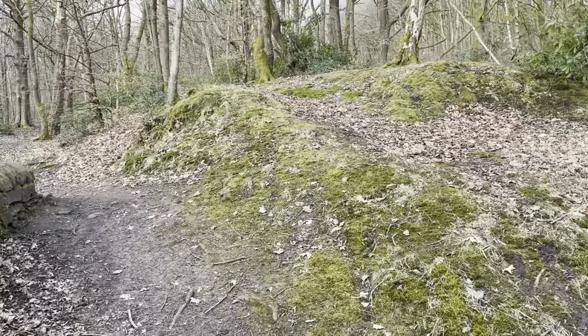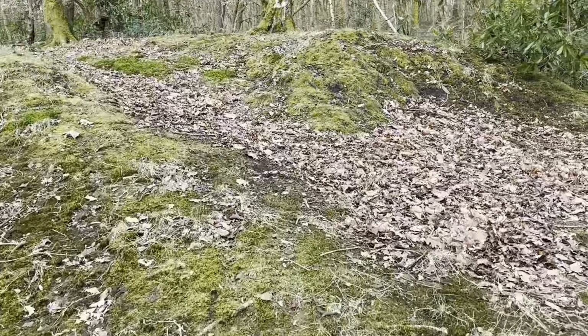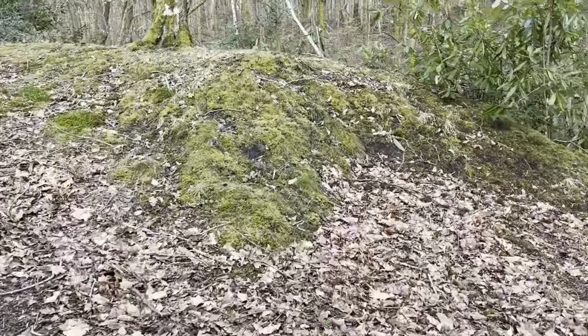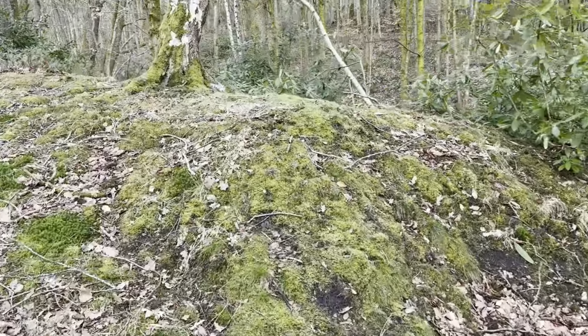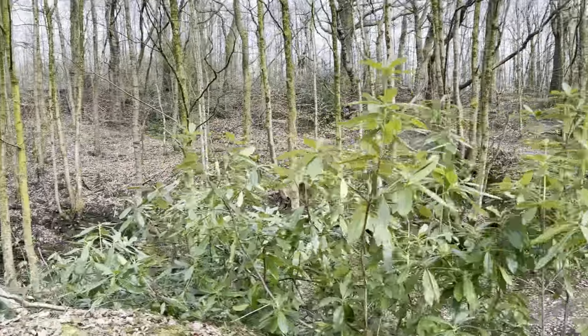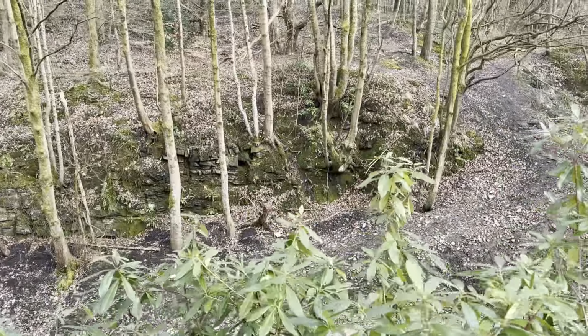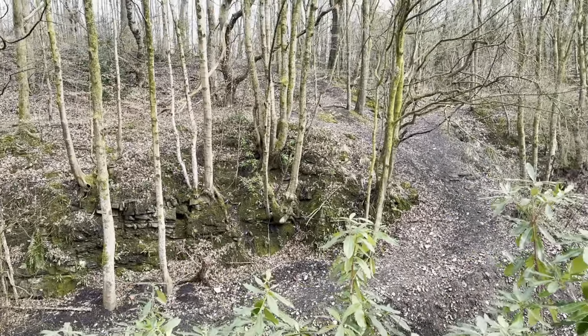What's that up there, Bob? That was the bridge. That was the bridge up there. And it went straight across to there. Yeah. So this tree has got to be no more than about 50 years old, unless it was growing at the side of the bridge.